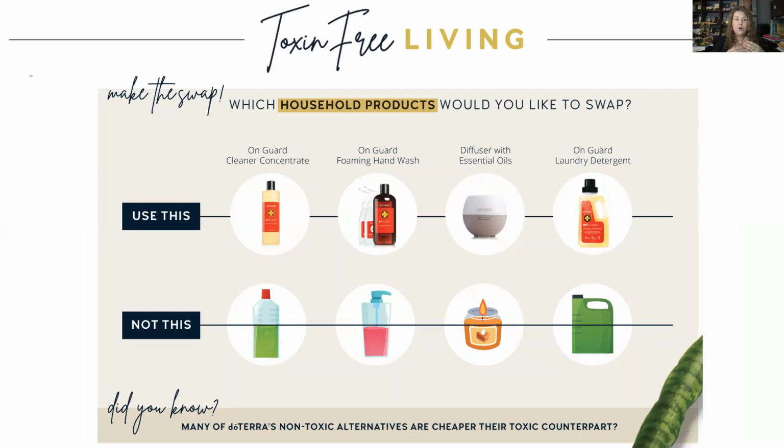So doTERRA has their own cleaner concentrate, which is this first right here, which is our On Guard cleaner concentrate. I believe it's a 16-ounce bottle, but you can buy one of those large spray bottles from the dollar store, and you can just put a couple tablespoons in and fill the rest with water because it's a concentrate. And you guys, this cleans from floor to ceiling. It can clean everything. We use it for our floors, our countertops, our sinks, toilets. We use it for everything.